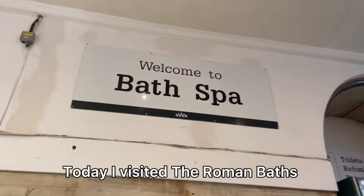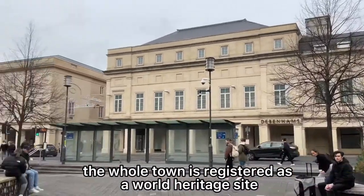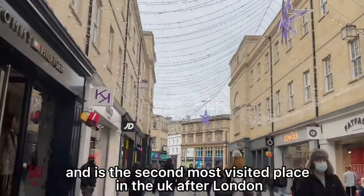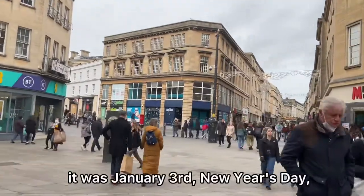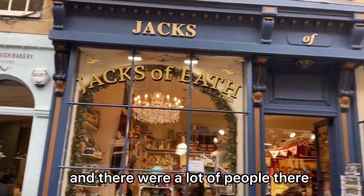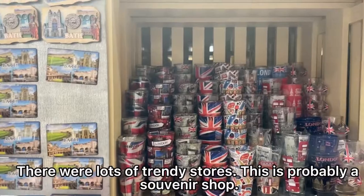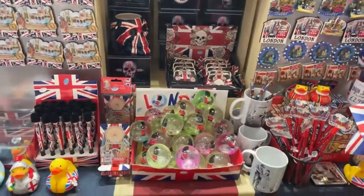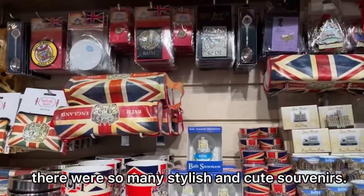Today I visited the Roman Baths. The whole town is registered as a World Heritage Site and is the second most visited place in the UK after London. It was January 3rd, New Year's Day, and there were a lot of people there. There were lots of trendy stores. This is probably a souvenir shop. There were so many stylish and cute souvenirs.